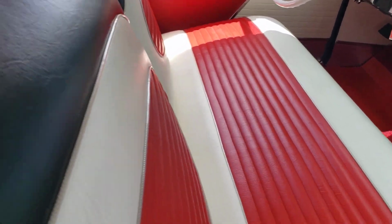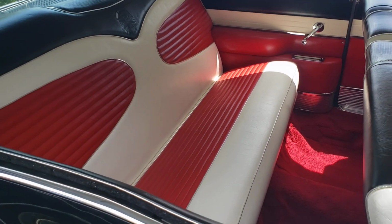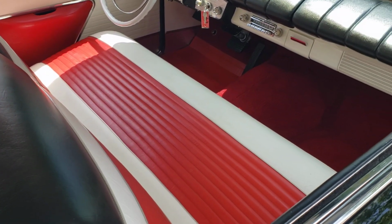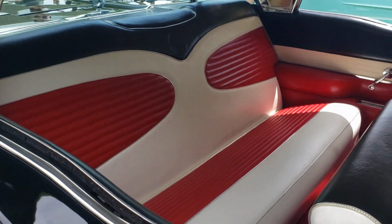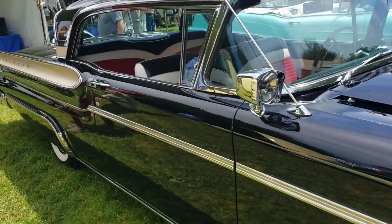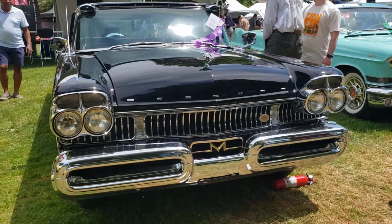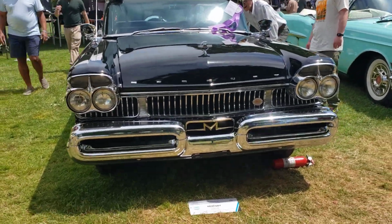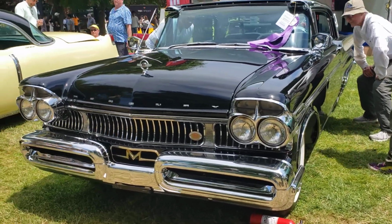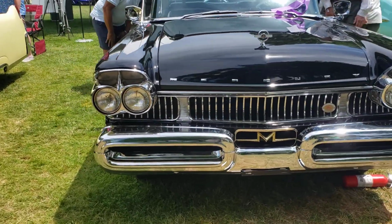Wow. This interior looks like a hotel luxury room. Luxury, modernized. Look at that. Look at the seats. Man. Most cars they got it, most cars they don't.